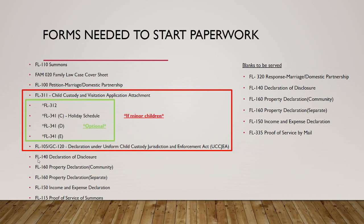And I'm going to keep going down. The FL140, Declaration of Disclosure. You need two FL160s. It's the same form, but you need one for community and one for separate property. So be sure to print out two of these. And then you're going to need the FL150 income and expense declaration, the FL115 the proof of service of summons, and then you're also going to need a set of blanks.